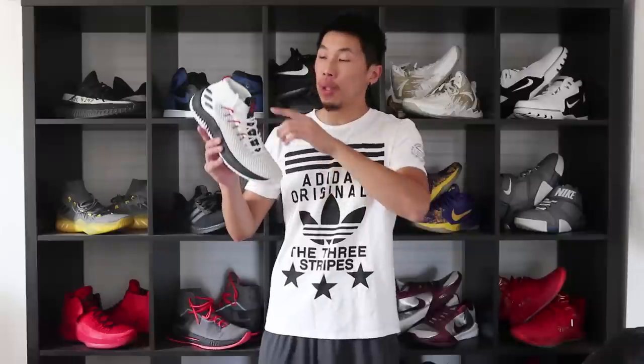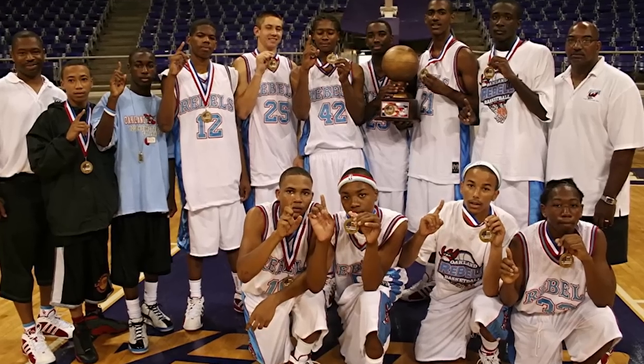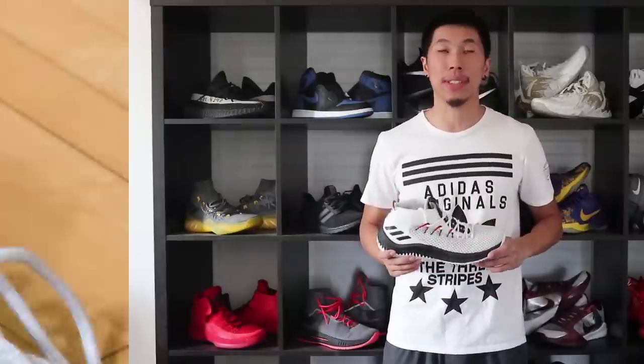Before we get into the review, there are some very cool detailings on the shoe that represent hidden meanings for Dame Dollar. Okay, first off, you notice these random numbers alongside the upper of the shoe. These numbers actually mean something. On the top, you have 35-12. These are the stats that Lillard put up in his final AAU game. Prior to that game, Lillard didn't have any scholarship offers, but because of his performance from that game, it really helped put him on the map for college coaches.